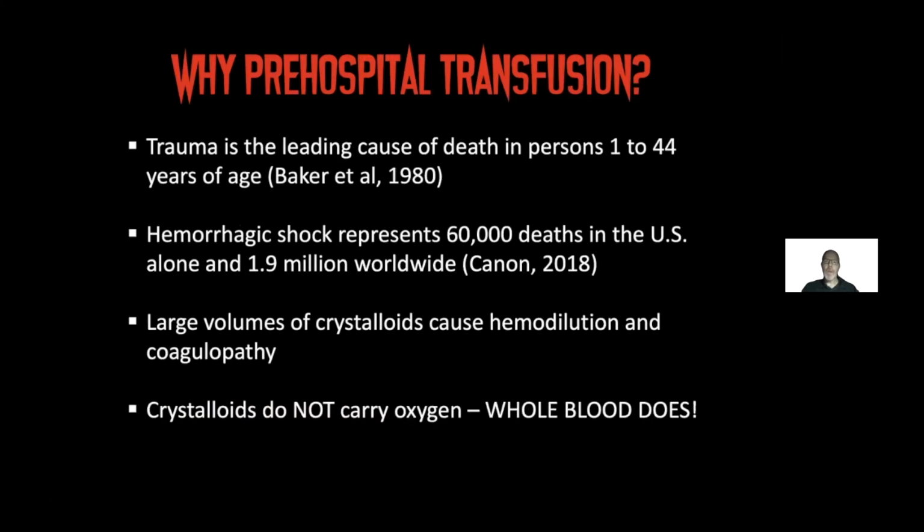So why transfuse somebody in the field? Well, we know that trauma is still a leading cause of death in people under the age of 44.